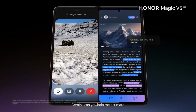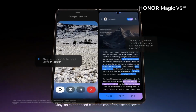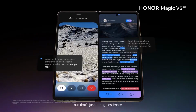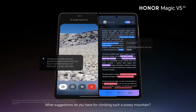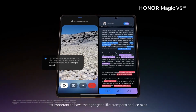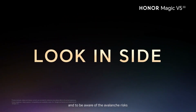Gemini, can you help me estimate how long it will take to climb this mountain? Okay, the experienced climbers can often ascend several hundred vertical feet per hour on similar terrain, but that's just a rough estimate. What suggestions do you have for climbing such a snowy mountain? It's important to have the right gear, like crampons and ice axes, and to be aware of the avalanche risks.